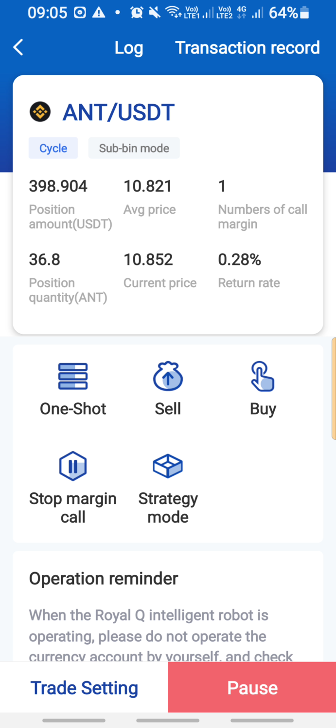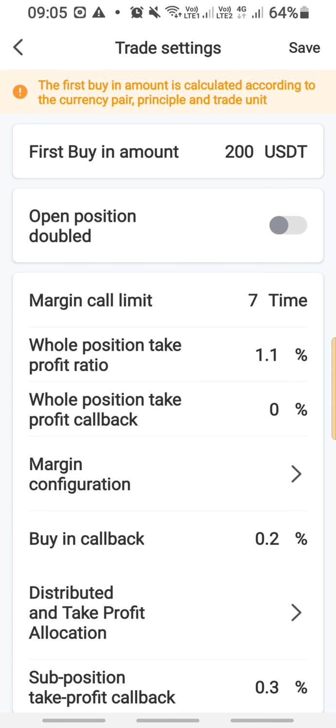Let us go to see our trade settings right here. For the trade setting, I went in with a first buy in of $200. Again, you must not have $200 to do this. You might have $10. That's okay. I am doing 7 margin calls. My take profit 1.1, like I earlier said.